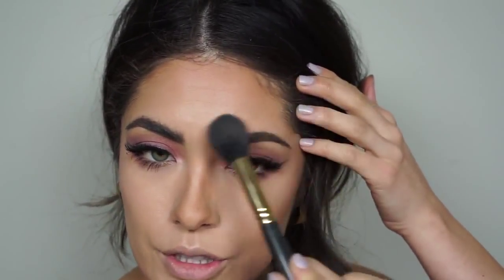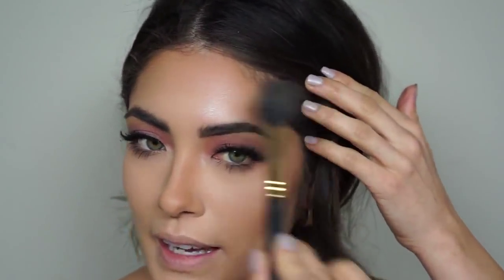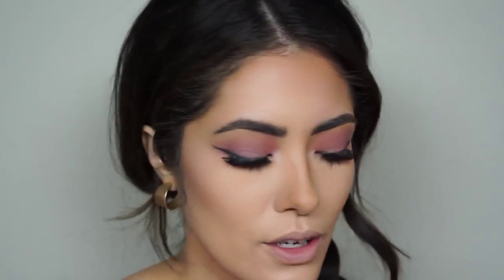I'm sure a lot of you guys are wondering how these compare to the illuminators from Anastasia, and I would say these seem to be a little more finely milled. The other ones, I love the finish of the other ones. You can't even tell they're not textured or chunky. These are like your typical highlighter. I haven't decided which ones I like more.